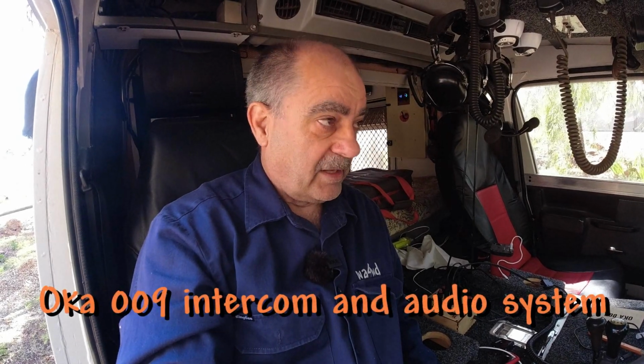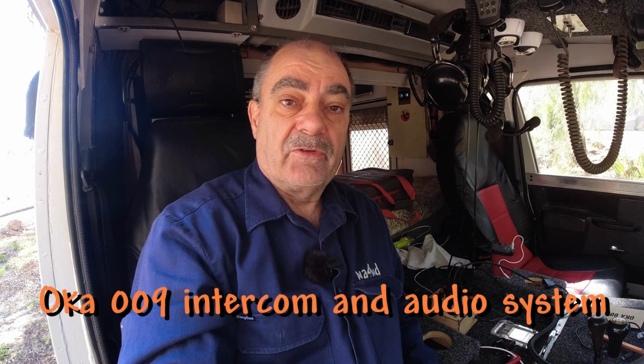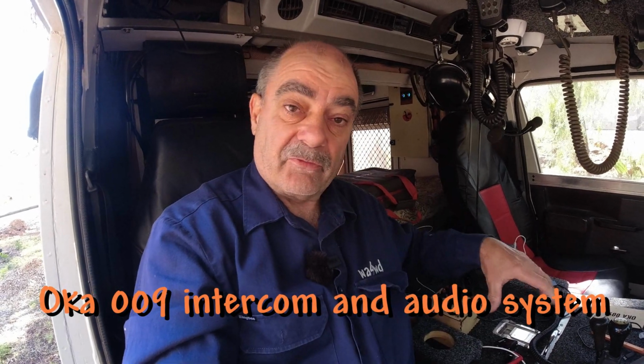One of the things that is really hard to get used to with the Okka is the loud noise inside the cab. The engine sort of sits right beside us and it makes it hard to hear either a conversation or the radios or whatever. And after a while it can become quite tiring with the loud noise.